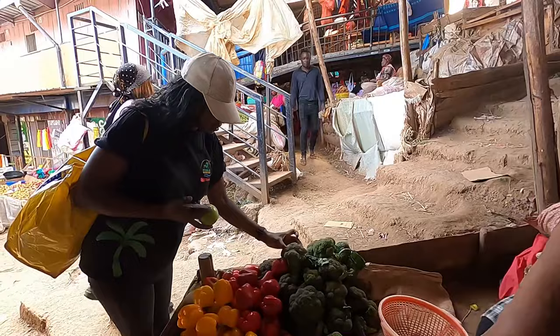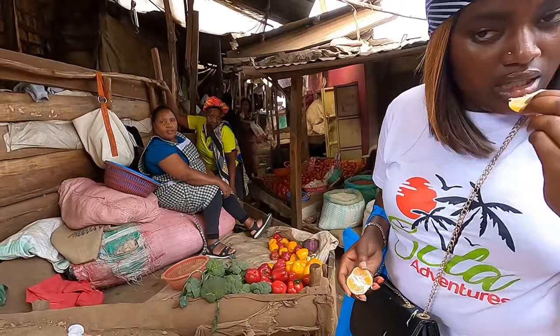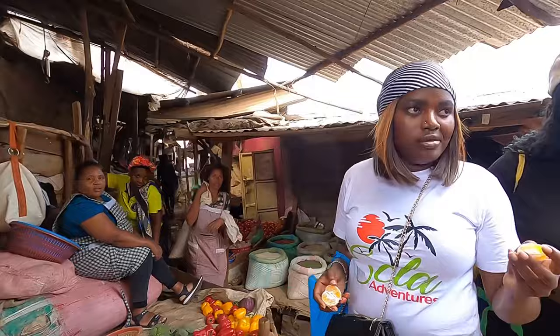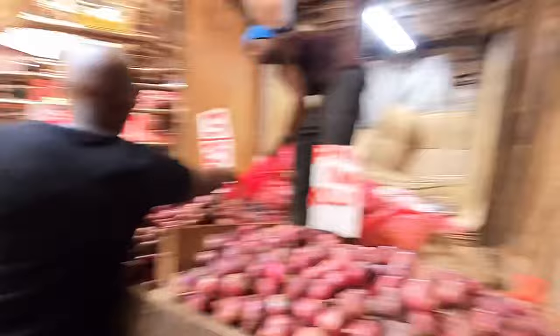How much? Vegetarian fish. What happened? Let's go. You're not buying? Do you eat broccoli? No, it's for vegetarians. Let's go. Sweet banana. Sweet banana. Just kidding. Ah, plenty of onion here.